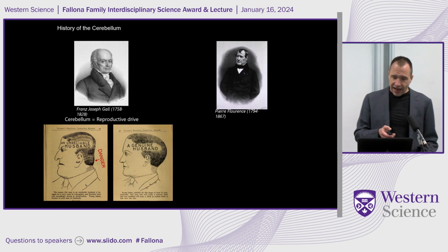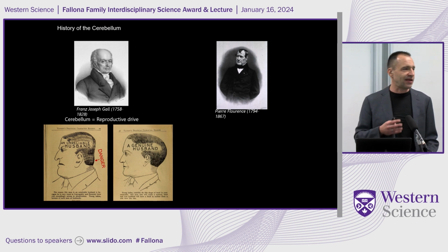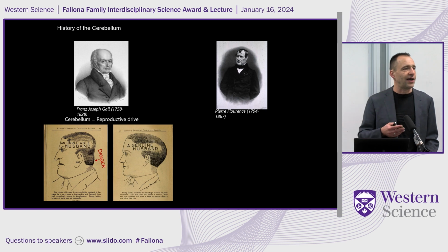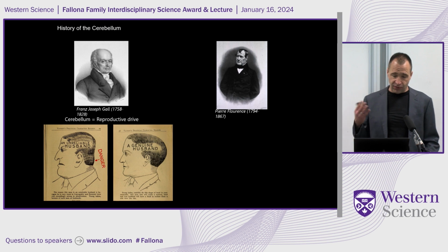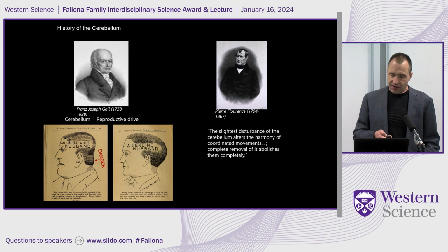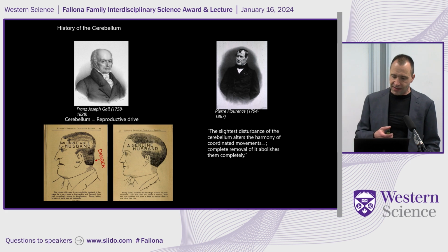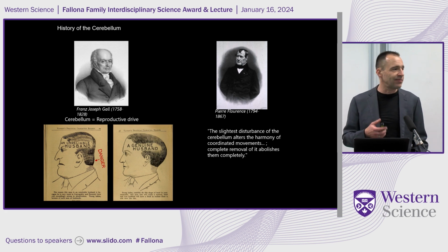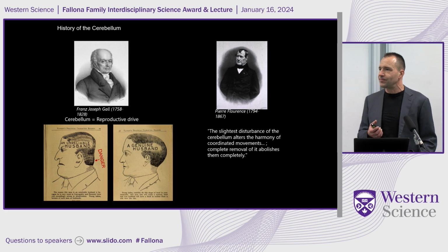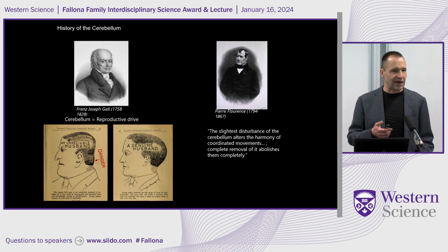We laugh now, but obviously this time had many scientists that did much more careful empirical work. I just want to highlight here Pierre Flourens, who actually worked with animals. He worked with chickens and pigs because that's what he had access to. He very carefully lesioned the cerebellum in these animals and wrote that the slightest disturbance of the cerebellum alters the harmony of coordinated movements, and complete removal of the cerebellum abolishes them completely. So he was right on the money there. That is the main symptom that you find with cerebellar lesions in animals.